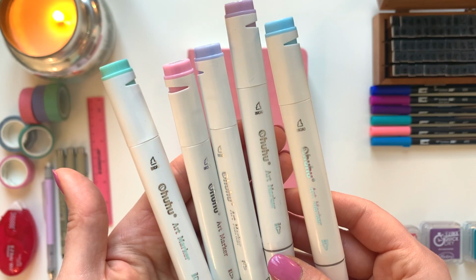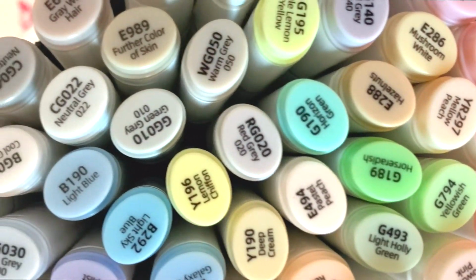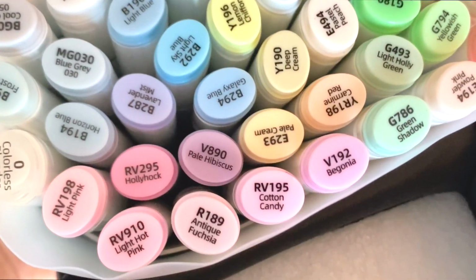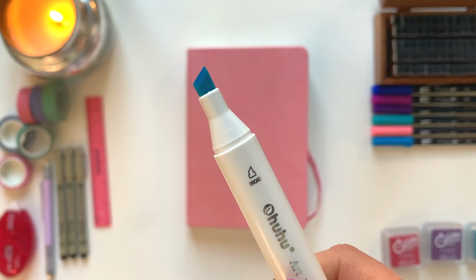I haven't learned how to do calligraphy with them yet, so I really just use them to color stuff in for right now. I also recently got these alcohol-based Ohuhu, I think is how you say it, markers, which are awesome for coloring books. However, you do have to be careful with color bleed through with these ones. I got a huge pack of pastel ones and they are just so cute.